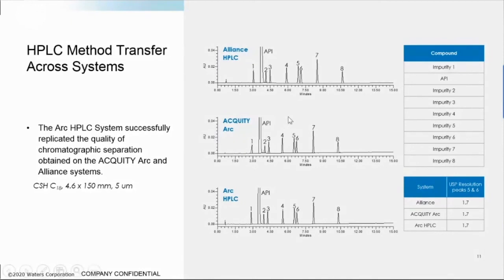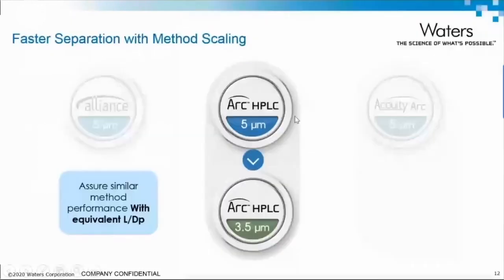But what we also focused on in that last webinar was improving the methods, whether that's with a faster separation, using method scaling to move from a 5 micron particle to a 3.5 micron particle. And we can scale the method and speed it up by having a shorter column and by speeding up the flow rates in order to get a faster analysis.